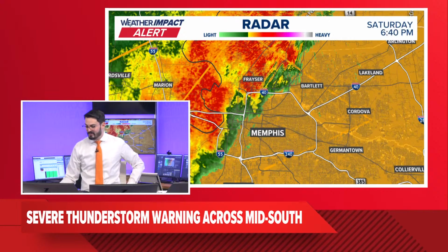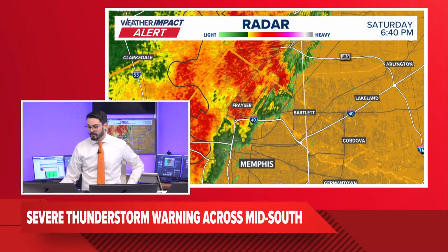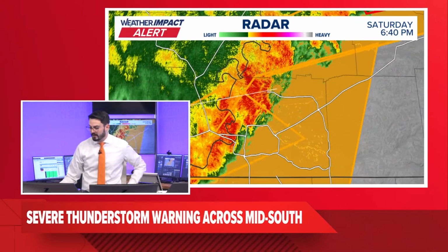We'll zoom into radar now. We'll take a look back at radar here. Starting to move across the bridge now, right across the river, right into downtown Memphis, and eventually we'll be moving into midtown Memphis, the Frayser area just north of Memphis. Very heavy rainfall at the moment, and Millington also seeing that.